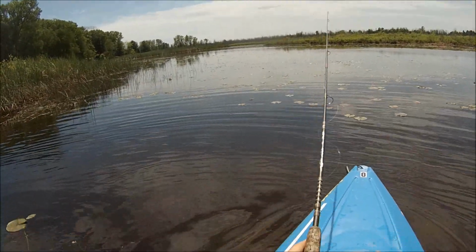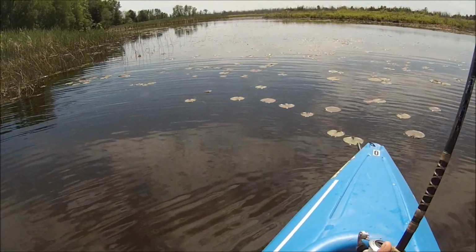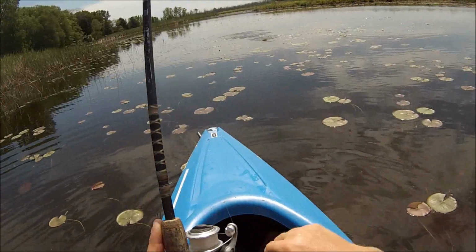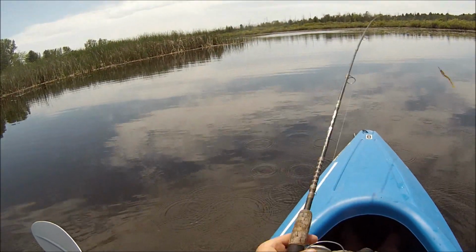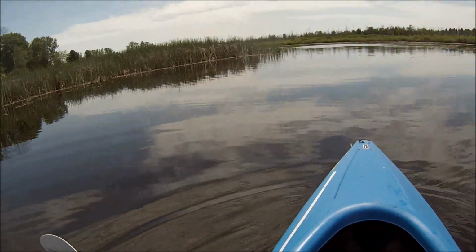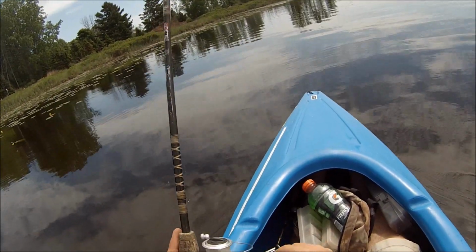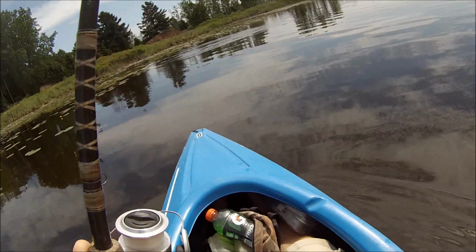Try this again. That one ain't gonna hit again, I'm sure, because I had a hook in him. And that was definitely a pike. No mistake about that. That's a pike too. Ah, I lost that one too. Dang it. I think somebody must have put a curse on me or something. There's something. I'm guessing bass. Ah, fudge. Man, that's a pike. Thought I lost it, but it's just running at the boat.